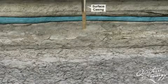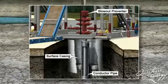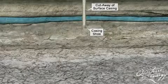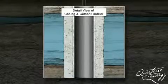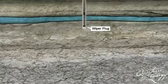The drill pipe and bit are removed. Surface casing is then inserted into the drilled hole to isolate the freshwater aquifers. Once cemented, it serves as a foundation for the blowout preventer, a safety device that connects the rig to the well bore. Cement is pumped down the casing and out through the opening of the shoe at the bottom of the casing. It is then forced up between the casing and the hole, permanently sealing off the well bore from the fresh water.